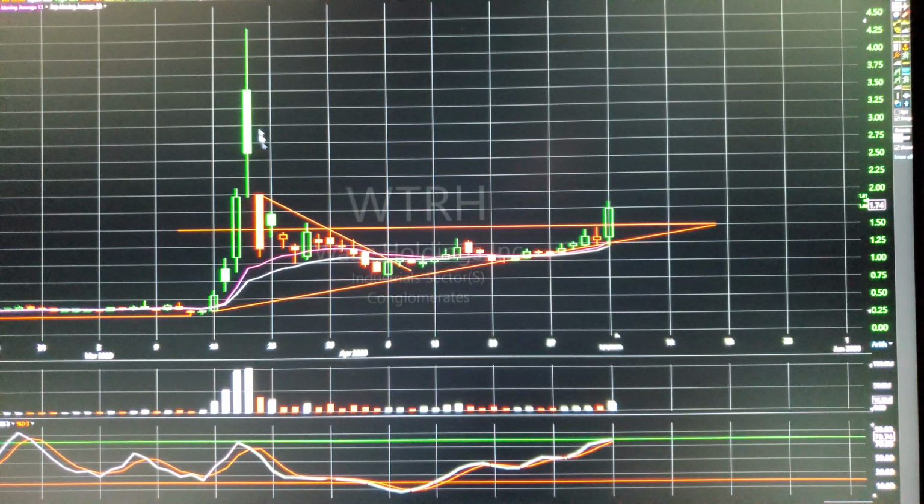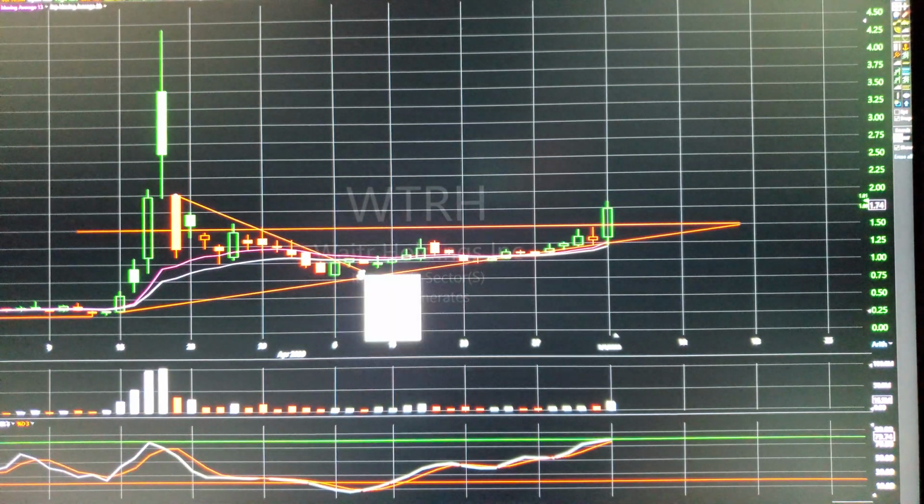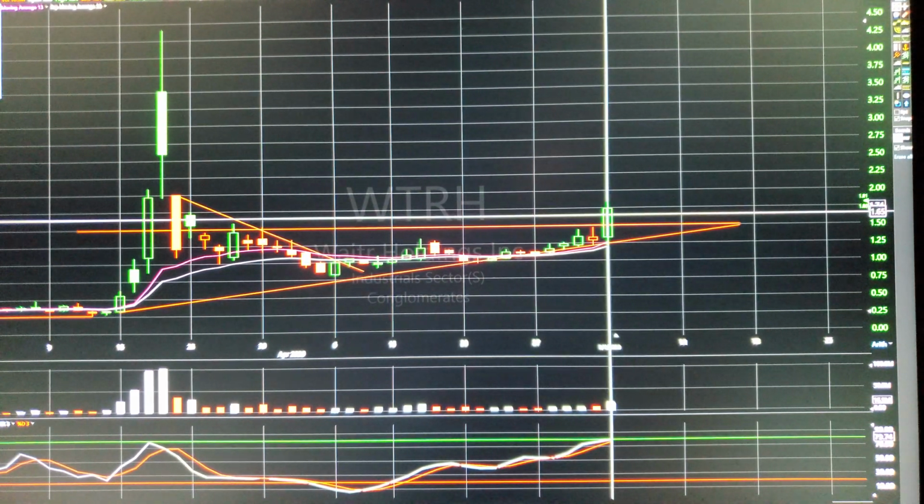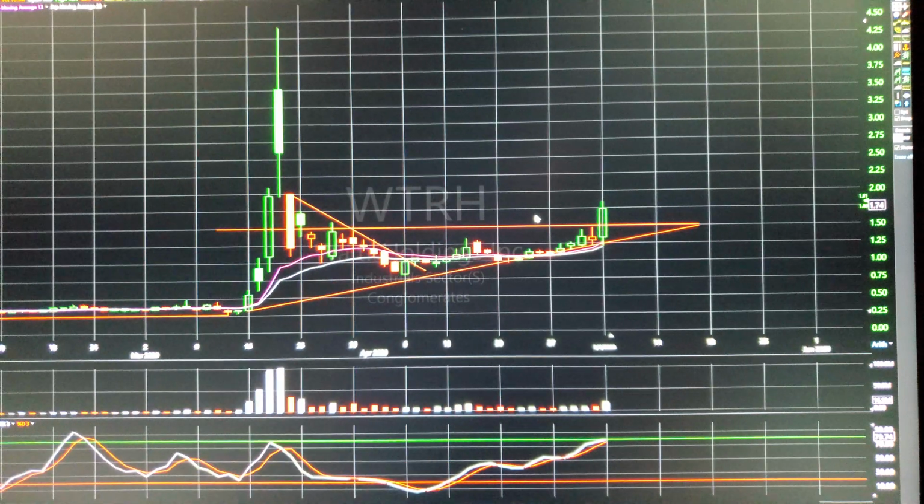So this came back all the way down far, but it did find support. It didn't crash all the way down to 25 cents. And then this came sideways, 125. And look at today, good volume, 16 million. And look at stochastics. See, nice little wave here. That's a divergence, bullish divergence. And this made it as high as 184.